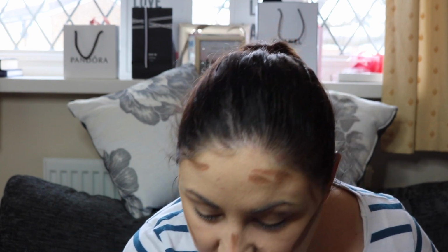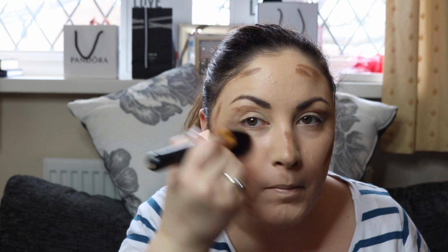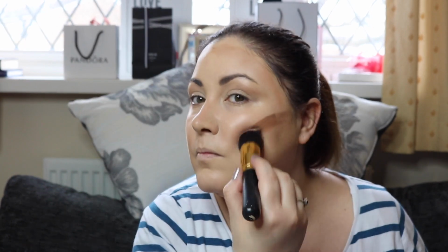Basically just white wall paint really, isn't it? I'm going to take an old kabuki brush and blend that in. Just blend outwards really. Does really enhance the cheekbones, that is nice, and that's a nice warm colour, not too orange for me. Definitely a bit more full on than I normally do, but I'm really impressed with that. I like that. Okay, so I'm not going to do any more contouring, but I really like that palette. So the E.L.F Cream Contour Palette, really impressed.